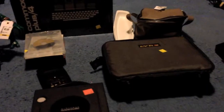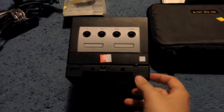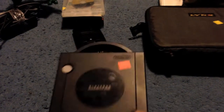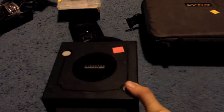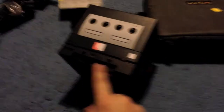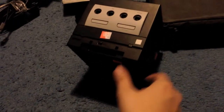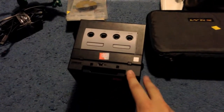So then I found a Gamecube, same Goodwill. I usually don't buy Gamecubes, especially for $24.99. But you can see on the bottom here it has the Game Boy Player. Game Boy Player goes for about $40 to $50. It didn't come with a disc for the Game Boy Player, so that's one of the things you want to look out for when you're picking up Game Boy Players. It needs a disc to work.